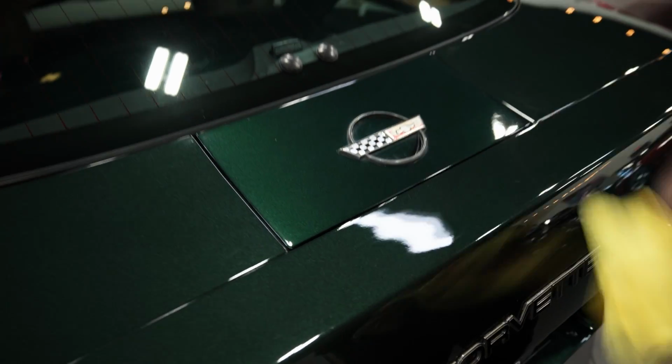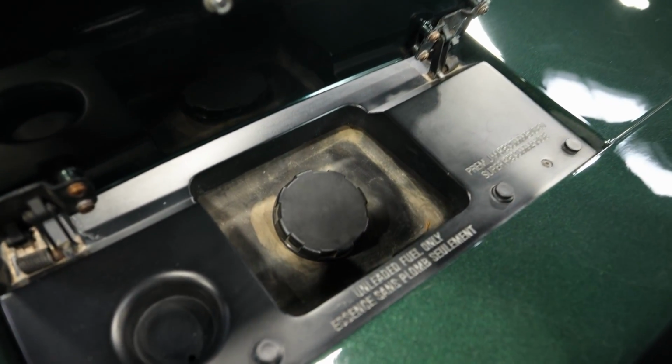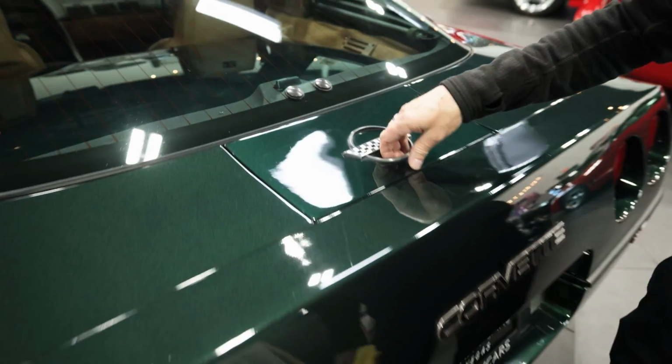Emblems in good shape. Oh, let's open this up since we're back here. It's your fuel area here. A little bit of dust, but for the most part in real nice shape.